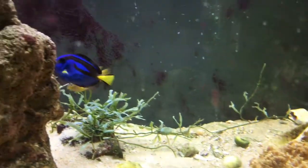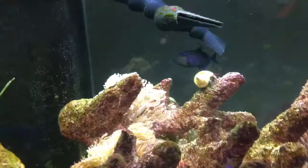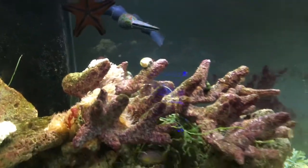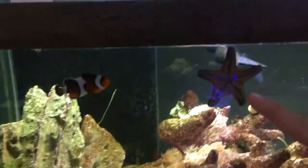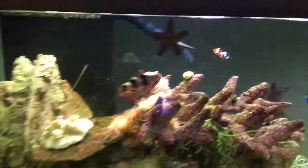We got a something queen damselfish, a blue hippo tang, and then we got a Niger triggerfish in the back right there. It's probably one of my favorite fish in the tank. And then we got a sebae anemone right there, which is pretty sick. Let's see, we got a chocolate chip starfish right there. I've had that for quite a long time now.